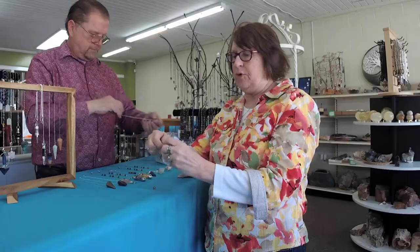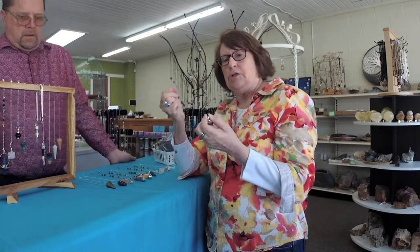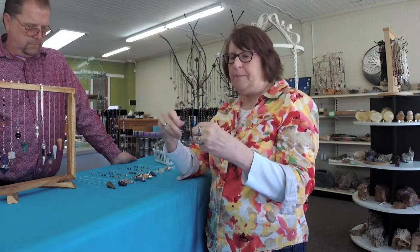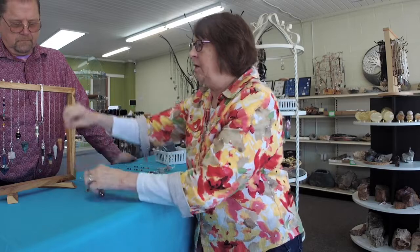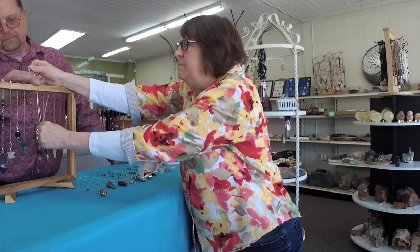Some of them come with a chain, on a lobster claw, so it actually unhooks, and you can put whatever kind of chain you want on it. A lot of times what people will do is make a pendant out of it, so you could put it on a necklace as well. Like this particular style here, this one doesn't come with a chain.